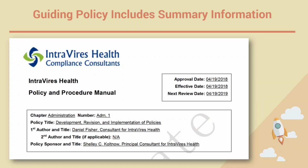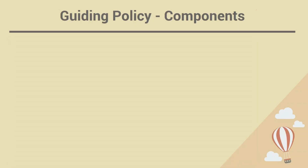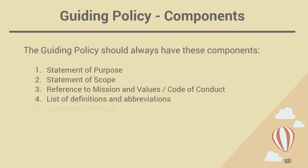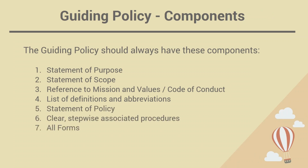The components of a guiding policy should be standard, and here's a slide that pretty much goes through what you should include in this guiding policy. A statement of purpose for the policy and a statement of the policy scope. And the scope generally identifies who's impacted by the policy and makes sure that they're considered by essentially referencing them in the scope. And just as an aside, they should be included in the team that's developing and implementing the procedure for this policy.